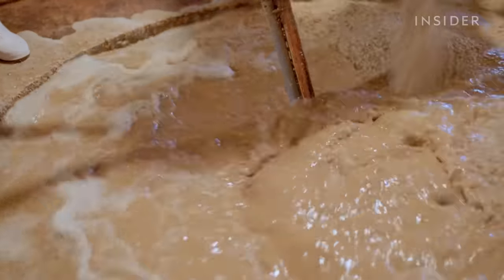He sells his authentic soy sauce to people all over the world. A bottle goes for $35 on Amazon, around triple the price of a commercial alternative.